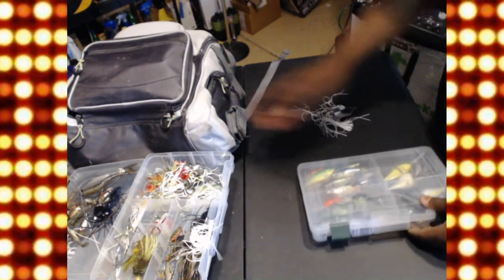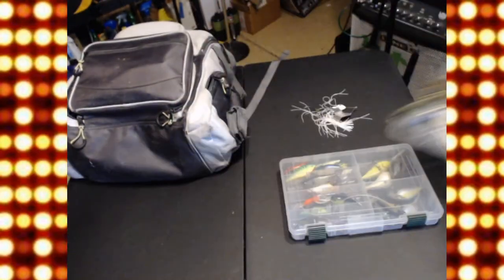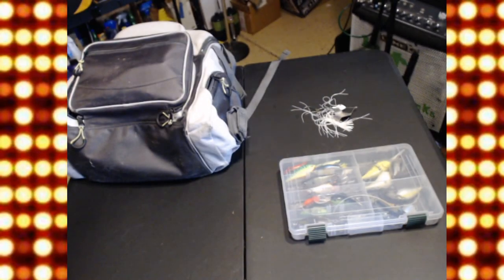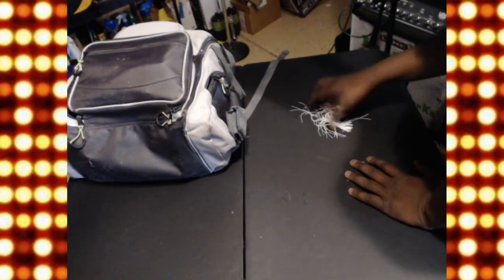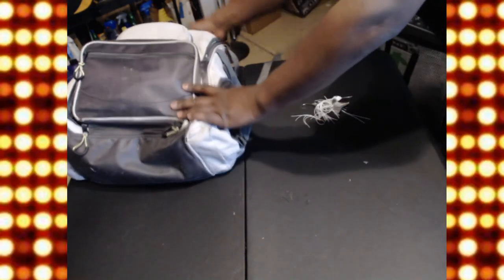And we get the hard baits. I'm going to slide these underneath this table for now. Let's see here. We'll leave that up here for now. You all have to give me a moment. I'll get my swim bait box from the boat, but we'll do that at the end, okay?